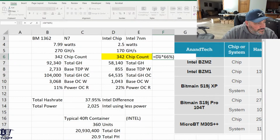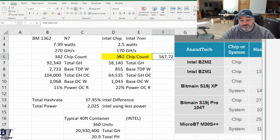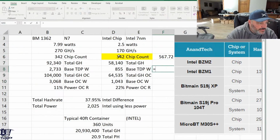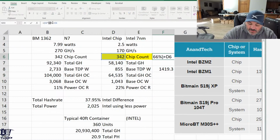Excel doesn't like me changing. Hold on. Okay. Let's add this, and then let's do a plus on this. So 560-some odd chips would put us at a base of 1400 watts. And let's say that would get us to 2000. So it's actually more than that. It's actually more than 60%. Let's say 120%.